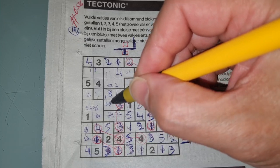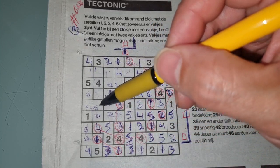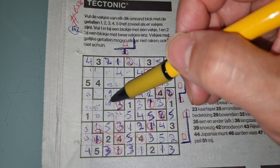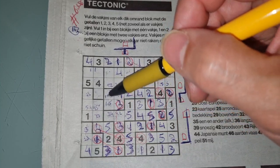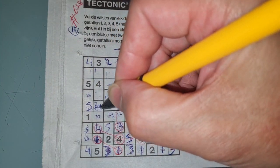1 and a 5. We have a double 5 there. That means that this box can't be 5 anymore. If I place a 5 here, I cannot fill any 5 in one of those 2 boxes. So the 5 should be here and the 4 goes there.